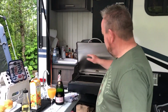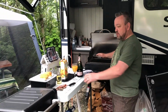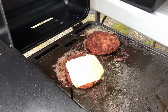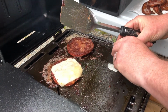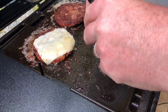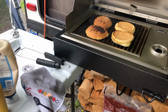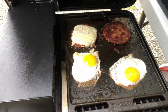Okay, what's next? Put my grill on. Look at my cooking station. Isn't this awesome? I love it. So the grill's on because I'm going to grill the buns. The bacon's ready. The beef patties are ready. And I'm going to cook the 2 eggs right now. And I don't think I need any more oil on there. Number 1. And number 2. Close that down. Okay, the buns are on and grilling. The sauces are ready. Let's see how the eggs are doing. Oh, look at those.